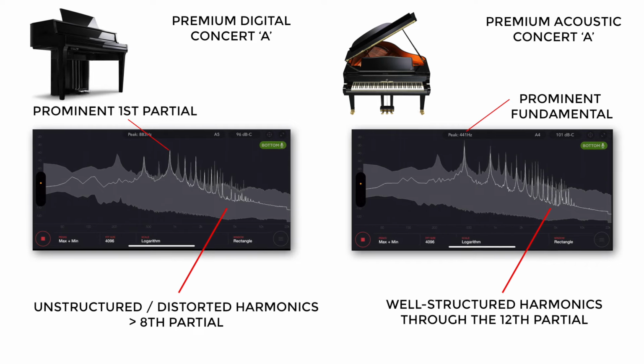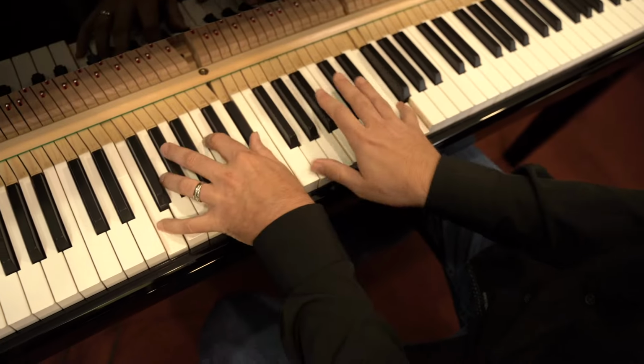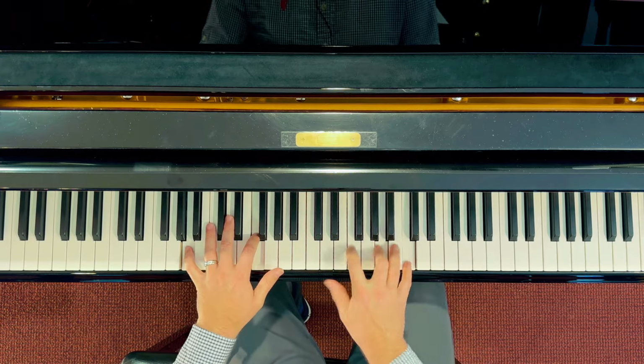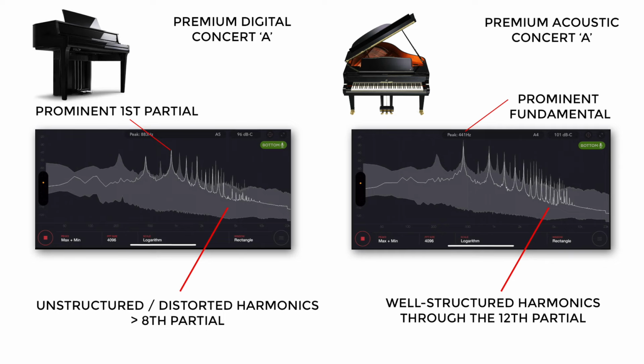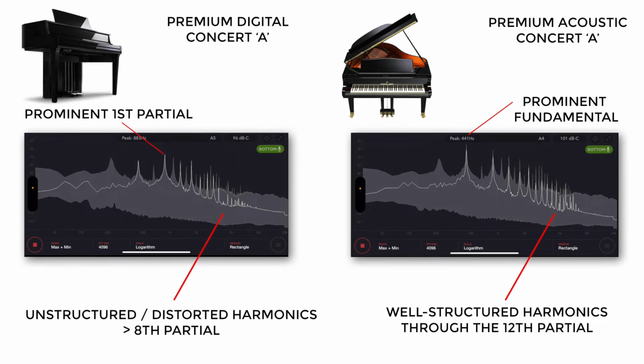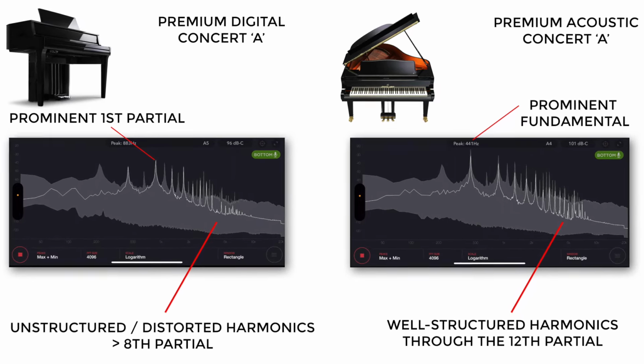In fact, when we take a look at a note played, in this instance, Concert A440, on the highest quality digital piano I could get my hands on, and then play that on an upper mid-range grand piano of the same brand, we can see dramatic differences in the number of partials and harmonics that the acoustic piano is able to deliver to your ear. Not only that, but those partials are better organized and structured, and they're sustaining longer and in a more even way. Simply put, typical commercial grade speakers and amplifiers simply are not able to deliver 12 partials worth of tone.